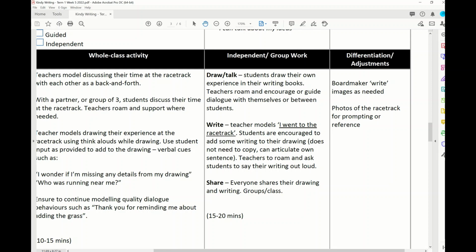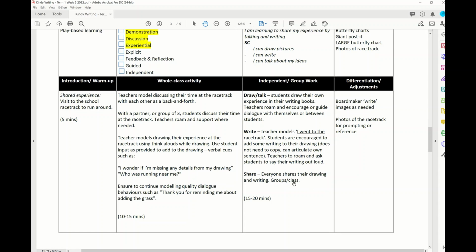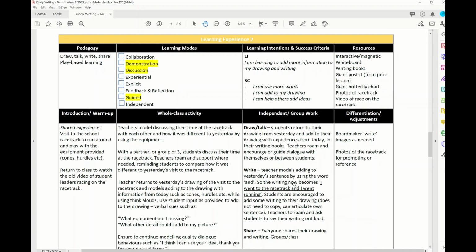Then I would go back and I modeled. I went to the racetrack just here, and then I encouraged the kids to add writing. This is kindy. If they don't want to try or attempt any writing, I'm not going to push them. And then everyone shares. Now the group of kids that I had were very shy about doing this. So we just went, we're not going to do that as a whole class. We're going to do that in small groups. And luckily we had enough teachers that we could roam and support the kids. And then it builds on each week.